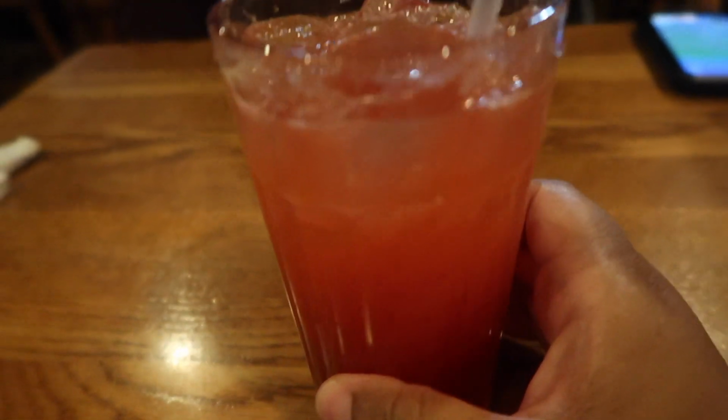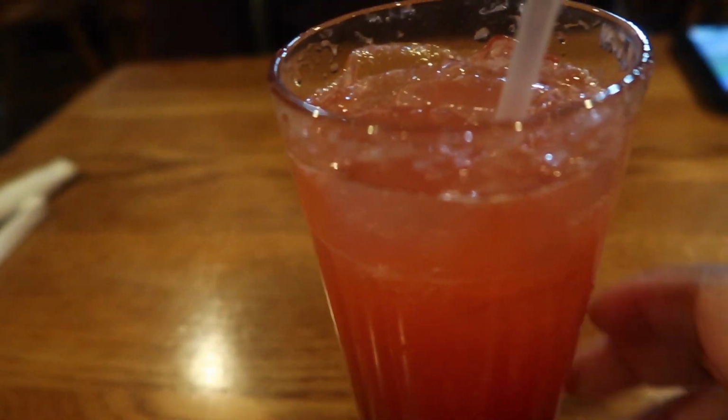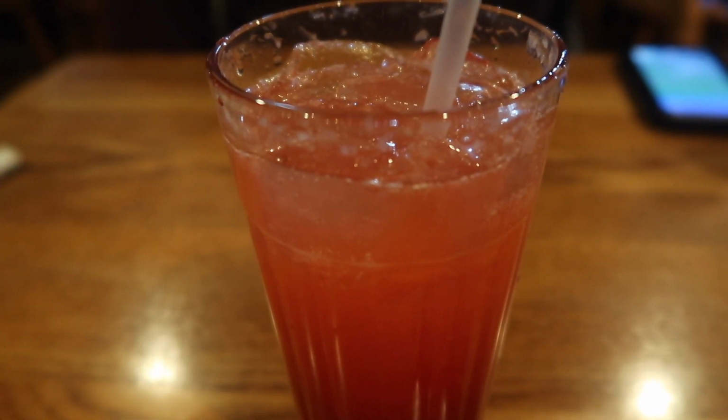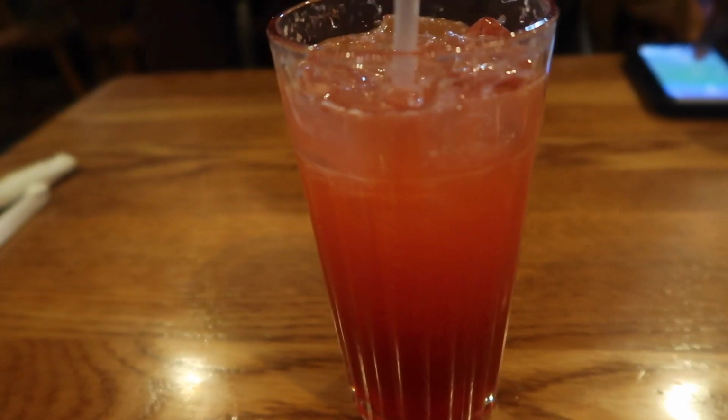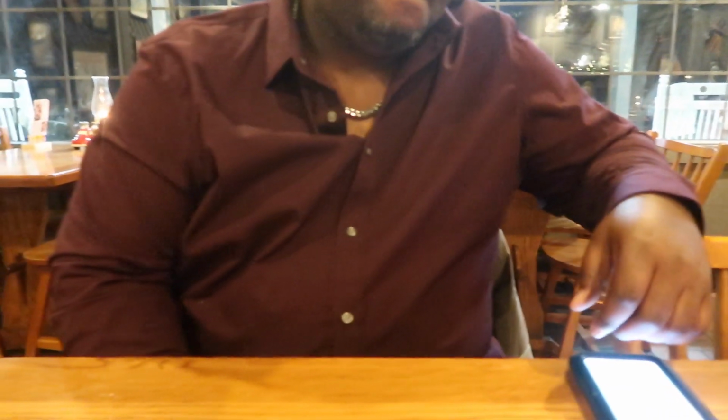Okay guys, so this is the raspberry lemonade that I was talking about. It did not come in the pre-frozen mug that it usually comes in, but it's still pretty good. And I ordered catfish fillets, dressing, macaroni and cheese, and a side of dumplings. I didn't get chicken and dumplings, right? No? And what did you get, honey? We got pancakes and sausage. Just the regular breakfast food. All right, so when the food comes, we'll let you guys see how it looks.